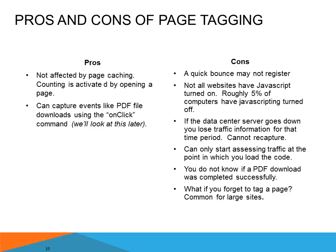You can only start assessing traffic at the point in time in which you load the code. So if I've been in business for a year and I'm a nonprofit and I haven't had Google code on there and I just put it on tomorrow, then I don't have any data until starting tomorrow. Again, just because somebody clicked on the PDF file and it registers as an event doesn't mean that it downloaded successfully, so keep that in mind. Another issue that occurs from time to time is you might have forgotten to tag a certain page, and therefore you might be looking at your report and saying, hey, how could a person get from page A to page C without going through page B? That makes no sense. And it could be you forgot to put the code on page B, and that's the problem. So you just need to make sure you got all your pages tagged.